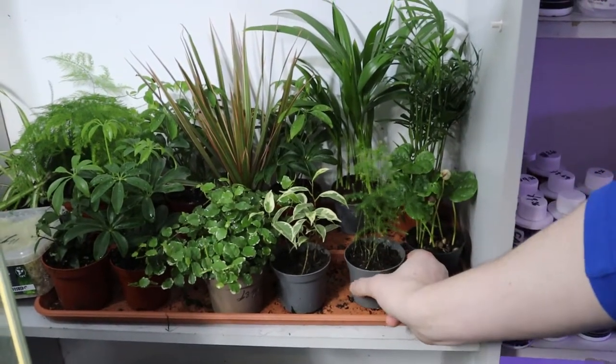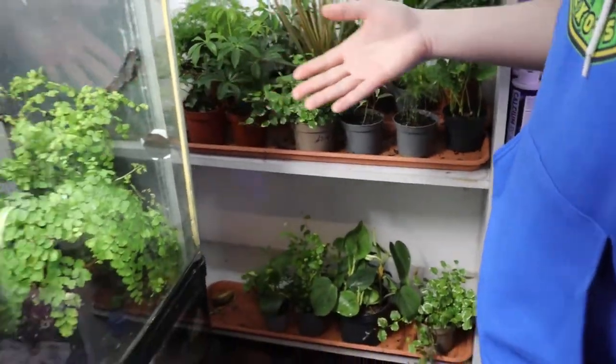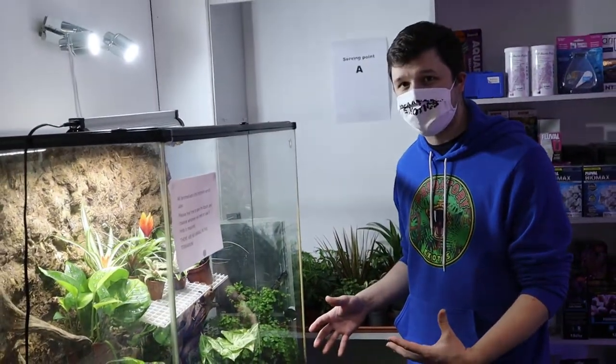Now of course, we're not too sure on names of plants. That's still something we're learning. But as you can see, they're growing them all up for you, keeping them nice and hydrated, all ready to buy and ready to go in your bioactive enclosure.